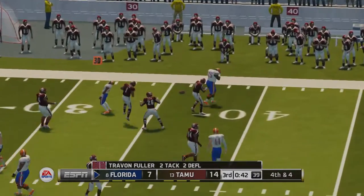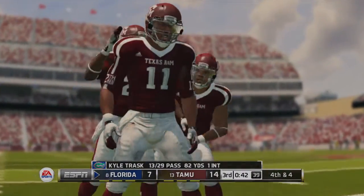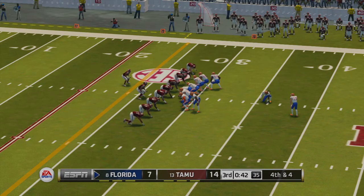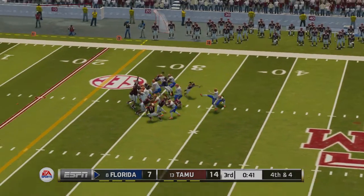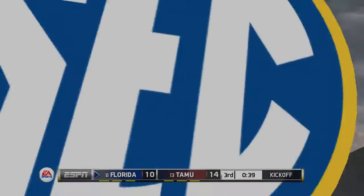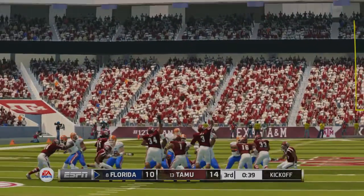Defender had his hands on it, but it's incomplete. So it's 4th down. It looks like they're going to try for the long field goal. Kicks away, and he splits the uprights. Boy, he had plenty of distance there and pushed it through.